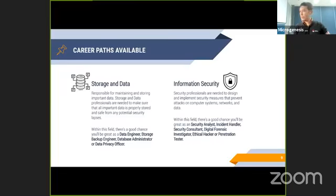Within this field, there's a good chance you'll be great as a security analyst. You can be an incident handler, security consultant, digital forensic, ethical hacker, or penetration tester. So if you feel like becoming a hacker, this might be a good path for you if you are very interested in security.